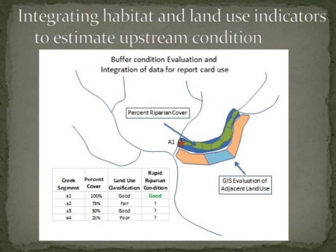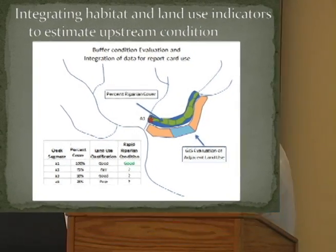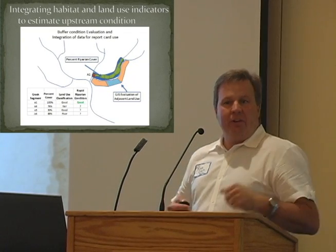Here's our hypothetical graphical example of our approach. We have an access point here at this road crossing or this stream segment. We can do either a full infield assessment or a road crossing assessment at that site. We're also able to look at the percent of riparian cover within that site as well as upstream of that site. And then we're also able to characterize adjacent land uses based on standard land use maps, which we hope to expand and develop better using some of the more, I think, elegant approaches that Pete Odie and Dave mentioned earlier.